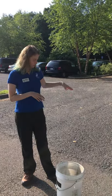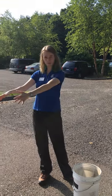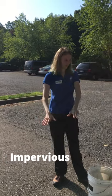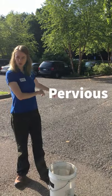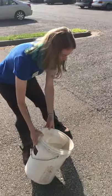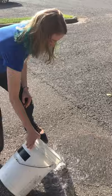Now, we're right at the place where the pervious asphalt starts, so I'm going to demonstrate what it looks like when water runs over impervious asphalt on the driveway here. It's flat, water can't soak through, and then where it gets to the pervious side, we'll see what happens. So I have a bucket of water here, pouring it on the impervious. You see that it just sheets right over the top of it. And then as it gets to the pervious asphalt right here, you see that it's starting to soak through. It's not going nearly as far as it did over the impervious asphalt.